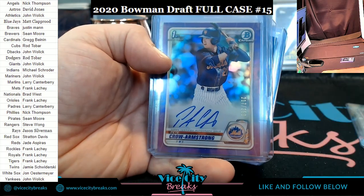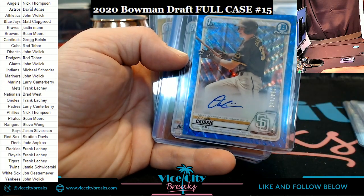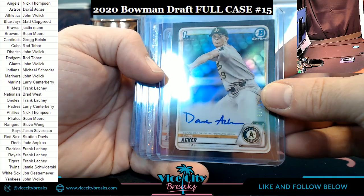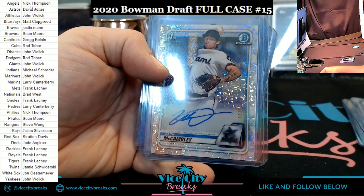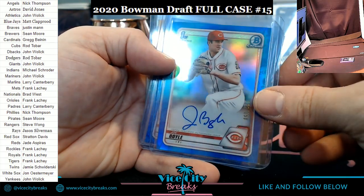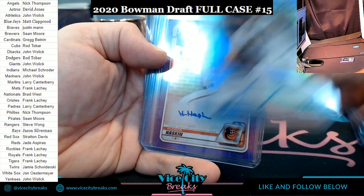Jordan Cubs refractor. Armstrong purple for the Mets. Cavalli refractor for the Nationals. The class of 2020 Van Eck for the Blue Jays. The Cassie Sasasi blue shimmer for the Padres, the black acre for the Athletics, Santos purple for the Astros, McCambly Marlins to 71 sparkles, Cabrera to 499 refractor for the Tigers, Boyle's pure blue for the Reds, Bedell blue shimmer for the Cardinals, another class of 2020 for that guy Carmen of the Pirates.